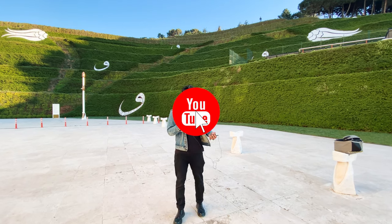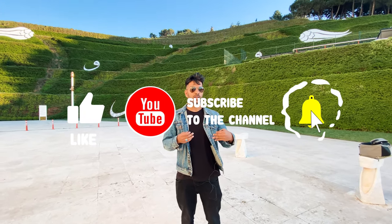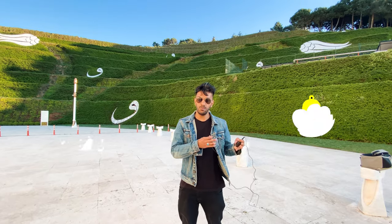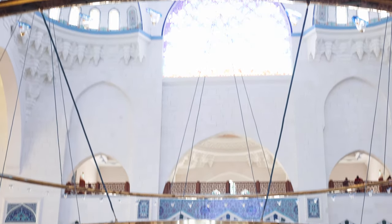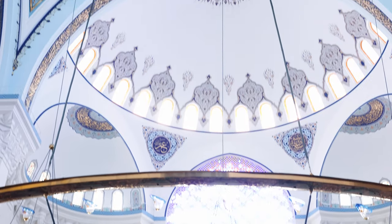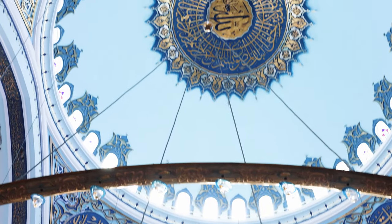Okay, some more additional interesting facts: when we were inside the masjid itself, someone I was working with in the masjid was telling us that the height between the ground and all the way up to the dome is about 72 meters, which signifies the 72 ethnicities that live within Istanbul as a city.